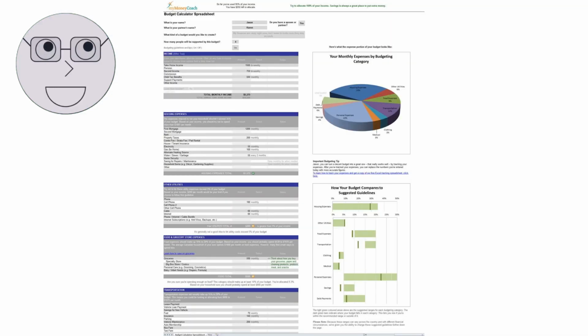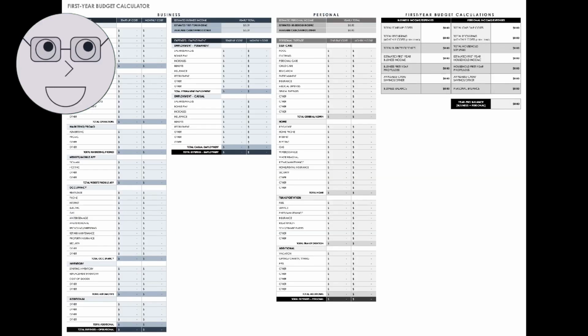Step 1. Determine your budget. The first step in saving for a house is to determine your budget. This means figuring out how much you can afford to spend on a home. To do this, you'll need to take a look at your income, expenses, and debts.